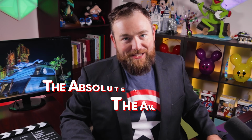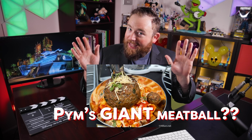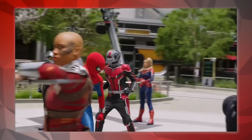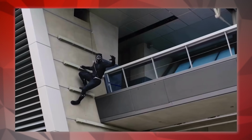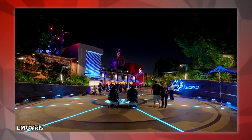Today, I want to talk to you about the absolute goldmine that is the Avengers Campus. And I'm not talking about that one giant meatball you can get at Pim's Kitchen, despite the fact that it looks very delicious. No. I'm talking about the parade of new characters they just keep rolling out. Keeping the design of this land rather simple, aka a crane.